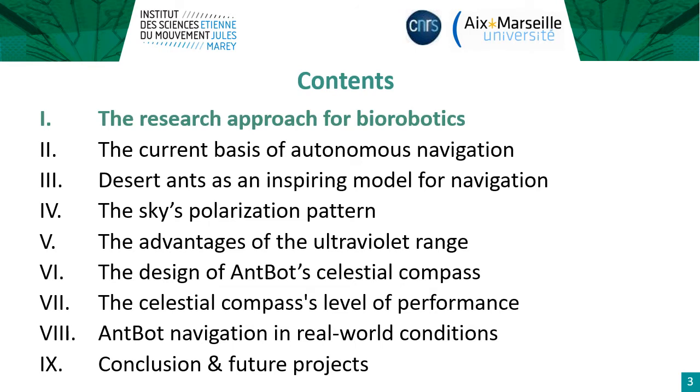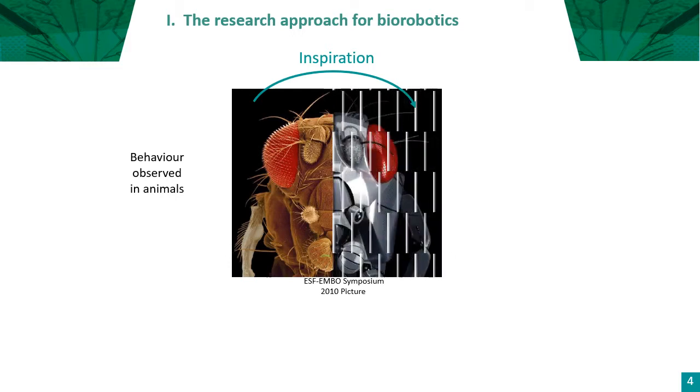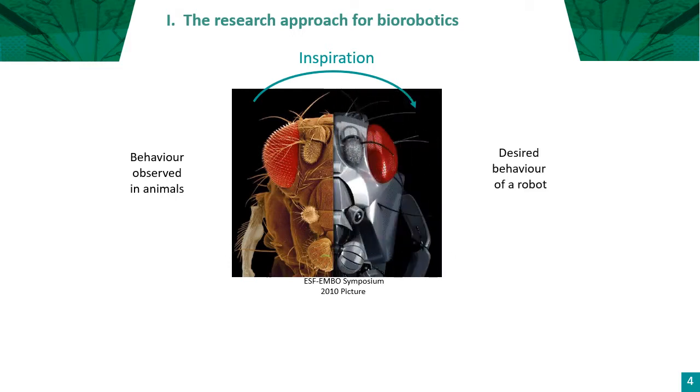Let's start with the research approach for biorobotics. This approach consists of studying animal behavior and their sensory modalities, for me particularly insects. The bio-inspired sensors working on board terrestrial or aerial robots achieve a behavior similar to that of the animal world thanks to these studies. Therefore, this represents a double challenge. On the one hand, it allows us to develop technological solutions to robotics problems, but also to test hypotheses on the navigation and to find new ones. This virtuous cycle generates new ideas, and this is how I have been conducting my research for 17 years.